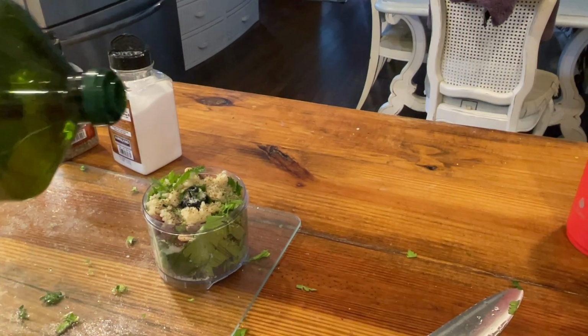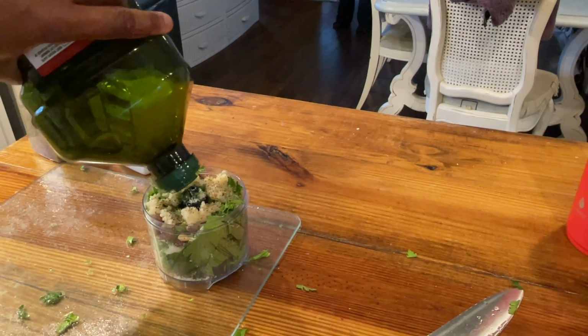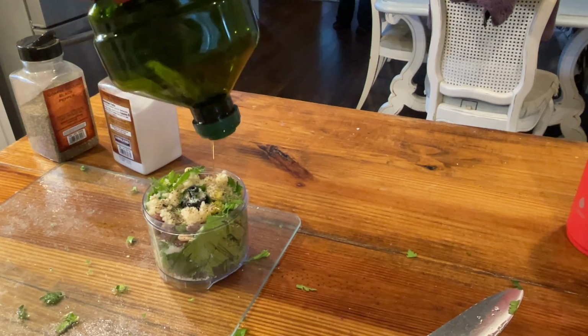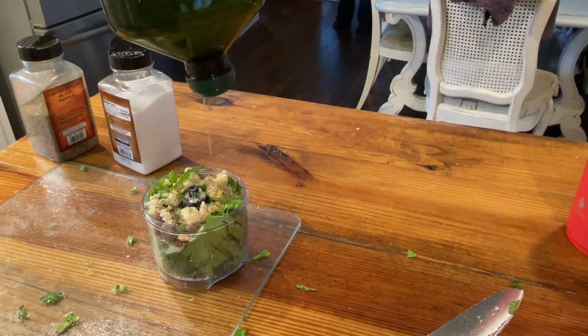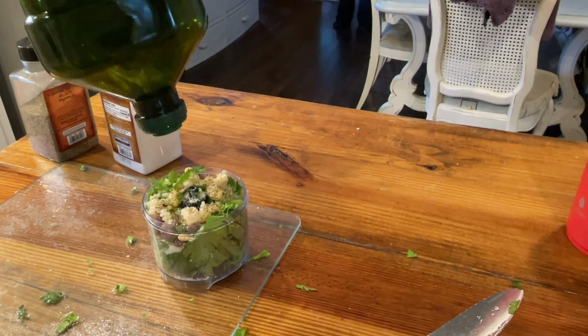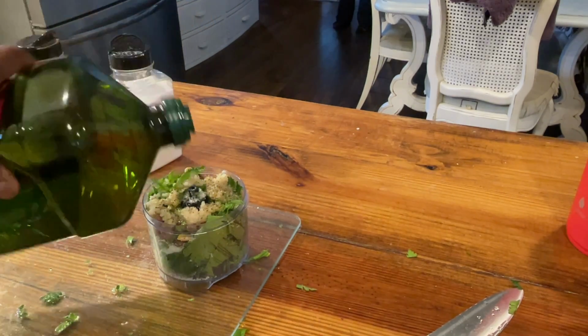Before I close it up, I want to go ahead and put my olive oil in here. So we have enough. I don't have a lot in here, but I think just enough to keep it all together. I think that'll work. And if it doesn't, well, it's going to have to.